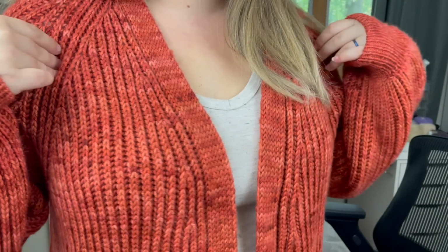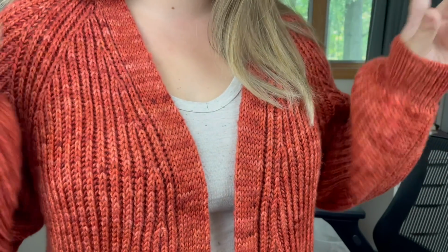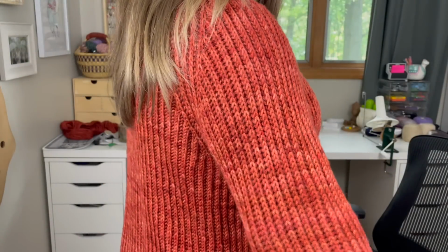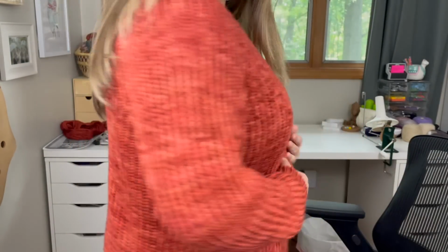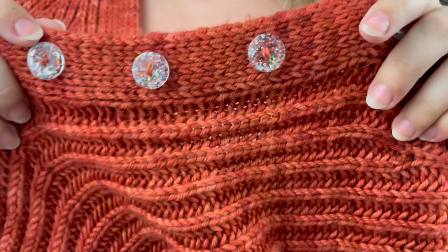If you've watched previous episodes, you saw I screwed up an increase and had to rip all back and start over, but I finished it. So I'm really excited. And now that it's photographed and stuff, I am so excited to wear this. Like, so incredibly excited. But I have to show off these beautiful buttons as well.